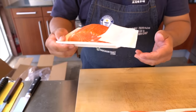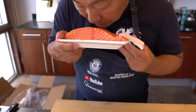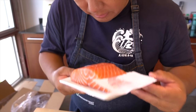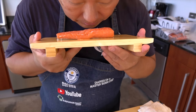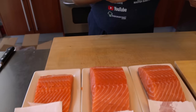Okay, let me check by smell. Okay, let's see. This one is a steelhead. They're fresh. I don't smell any fishiness. Okay, that's great. This is a frozen one, frozen from Whole Foods. Yes, $10 a pound. Okay, this is good. How's that one? It's okay. No fishiness at all.